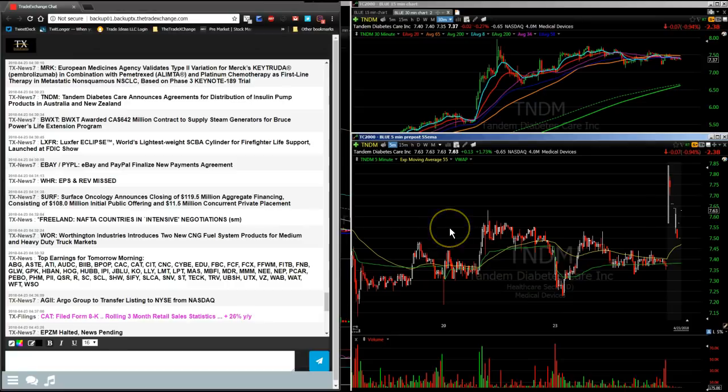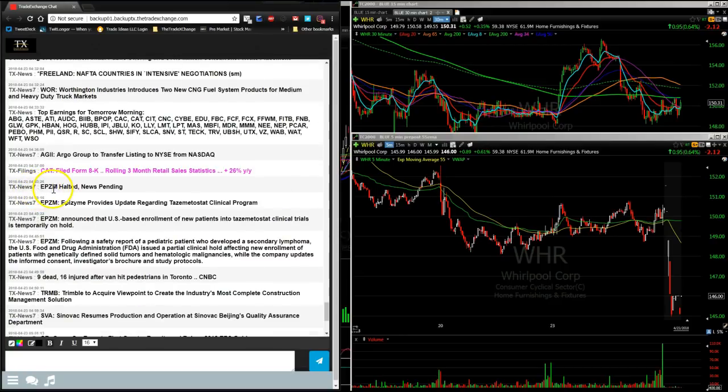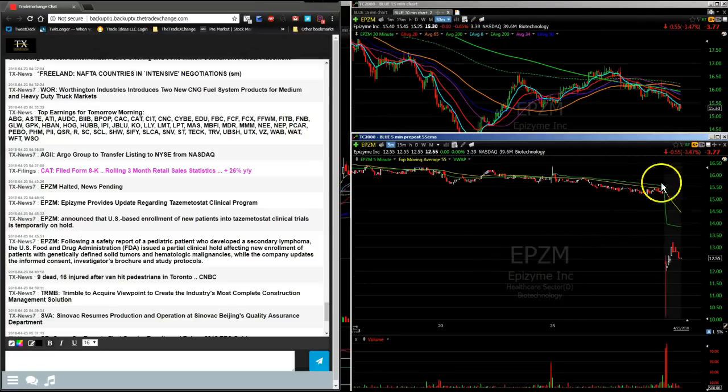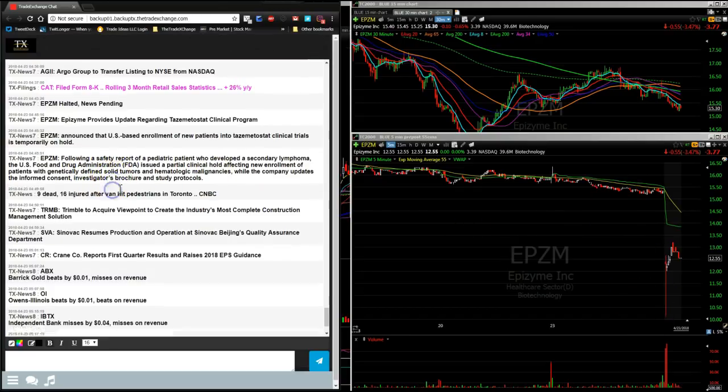Whirlpool earnings per share and revenue miss. WHR earnings per share and revenue miss, so that stock is moving down in the after hours. Let's see, EPZM got halted after the bell tonight. Then their news came out. EPZM announced that the U.S.-based enrollment of new patients into Tazemetostat clinical trials is temporarily on hold. When it came out of the halt, EPZM basically cratered in the after hours on that news, following a safety report of a pediatric patient who developed a secondary lymphoma. So some news there driving that stock down in the after hours.